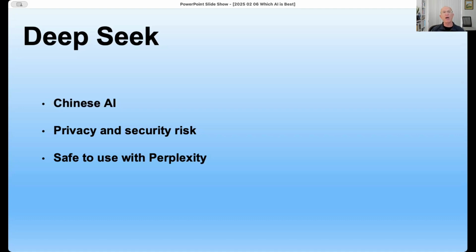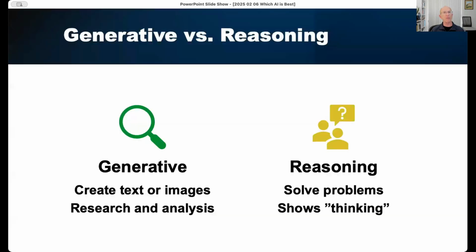But this morning, I found out that one of the tools we'll look at, Perplexity, actually lets you use DeepSeek through Perplexity, which is a completely safe and secure US-based only way to use it. So we'll take a look at that. But I just wanted to mention DeepSeek. They came out with something that shook up the stock market, and it had to do with the difference between generative AI and reasoning AI.